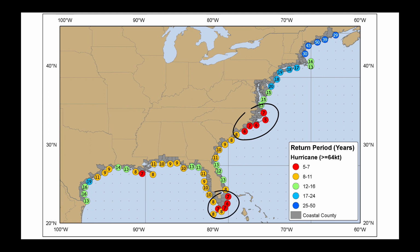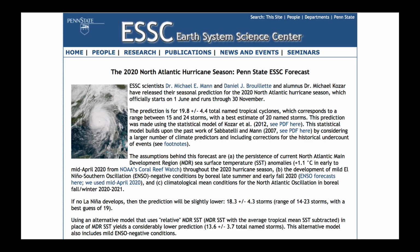That outpaces the southern tip of Florida, also Louisiana. So we need to be taking another look at what's coming together to potentially make this an active hurricane season. So I'd like to show you some latest research done by Penn State University, great university here in terms of graduate level research in atmospheric sciences.